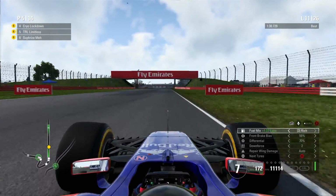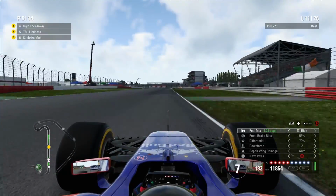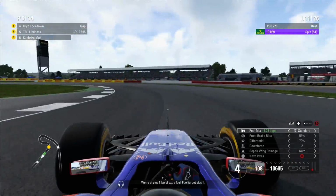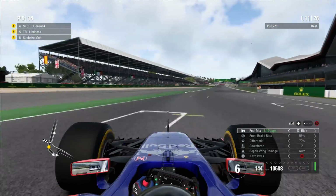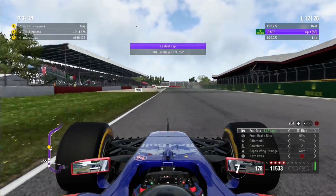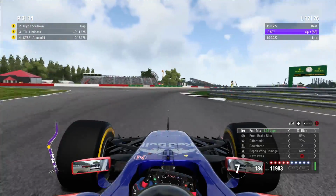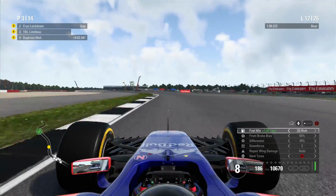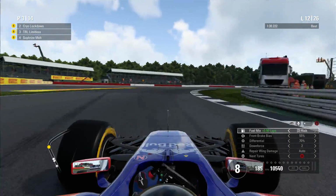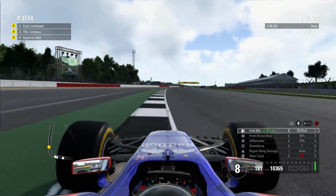And look at the gap. That is a big gap. And we're going to go through the first sector split now. We are in the net race lead at this point, and we didn't see it then, but I think it was 2.5 seconds as we set the fastest lap of the race. So the pace is very good. That's pretty good time at this point. And you can see the gap is like 2.5 seconds now, and we just gotta go as fast as possible.